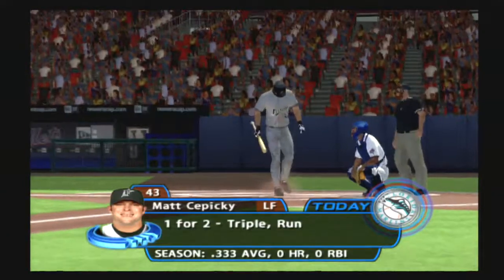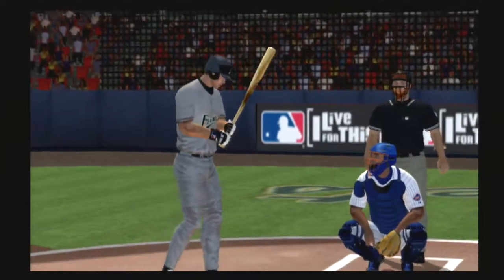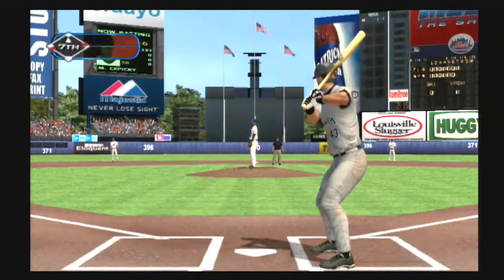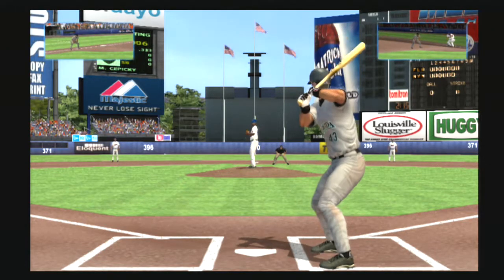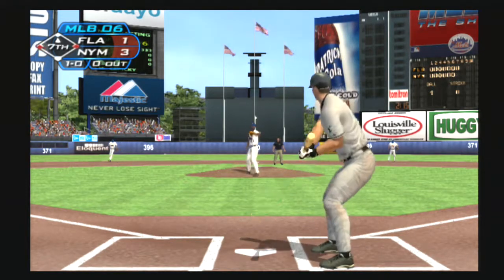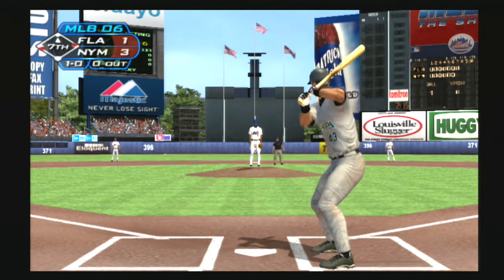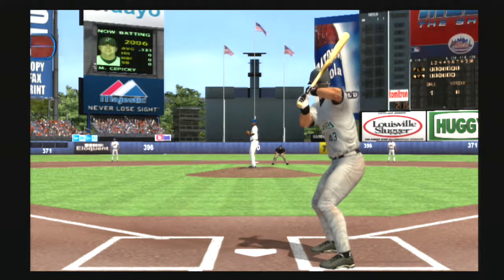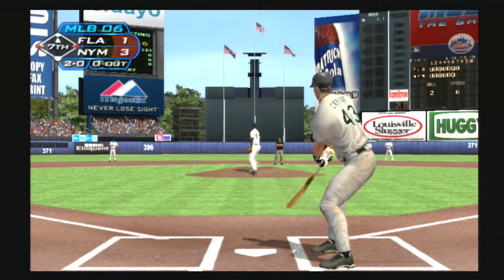Matt Sapicki will be the batter. 1 for 2, including a triple thus far. Matt Sapicki. First pitch on the way. Lays off, 1-0. Infield's at double play depth, so they'll trade a run for 2 outs here. Slider, but that's below the knees, and it's 2-0.